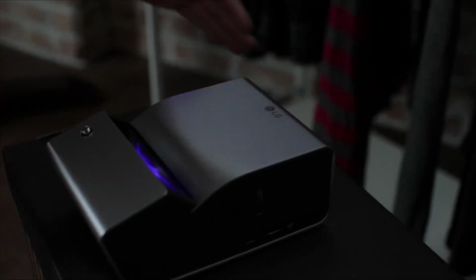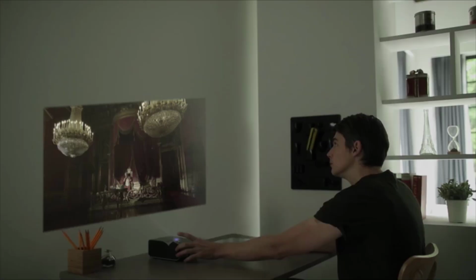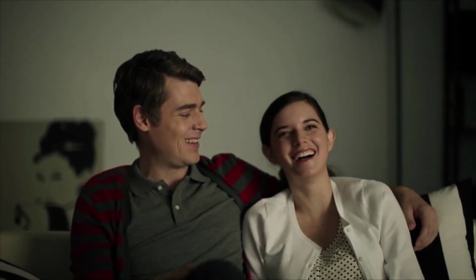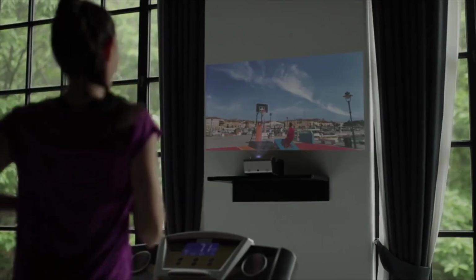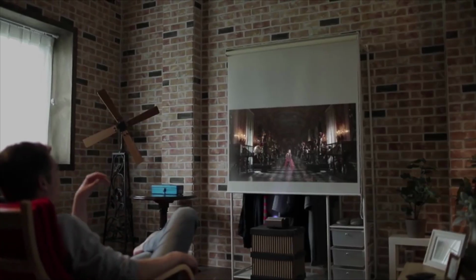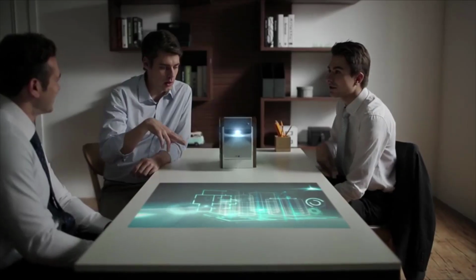If you want a big screen home entertainment but don't have the space or funds for a large flat panel TV or home cinema projector, then LG's DLP LED MiniBeam Ultra Short Throw could be the answer. It needs only a dozen centimeters or so to cast a huge image onto a white wall or screen, and even better, it's also ridiculously compact and relatively affordable.